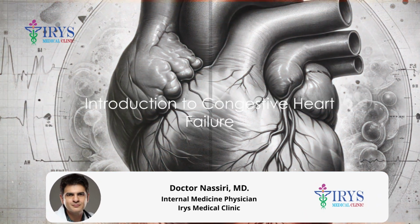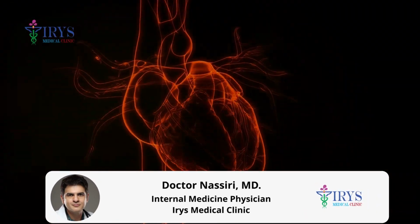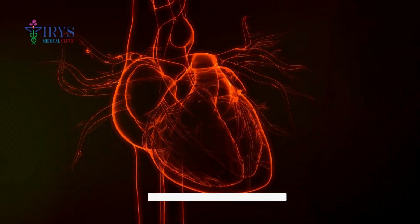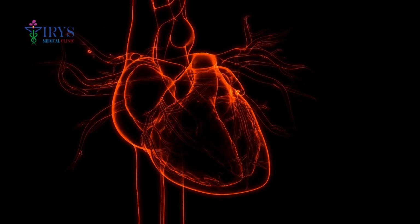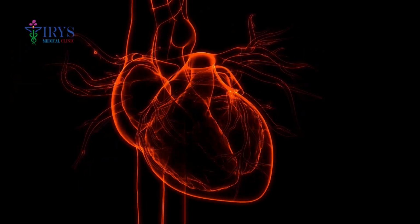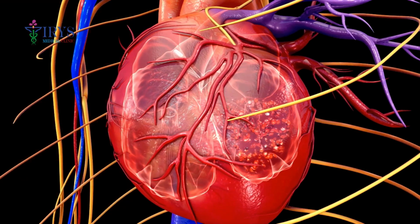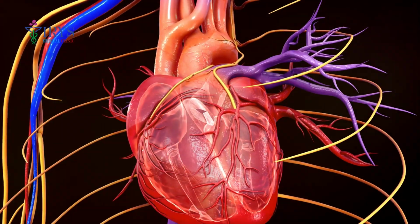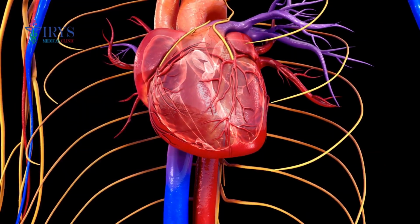Welcome to a comprehensive guide on understanding congestive heart failure and its management strategies. Let's kick things off with the basics. Congestive heart failure is a condition where the heart's pumping power is weaker than normal. This means that the heart, which is responsible for pumping oxygen and nutrient-filled blood to the cells of the body, isn't able to do its job efficiently.